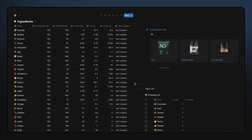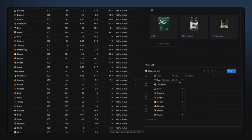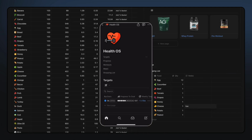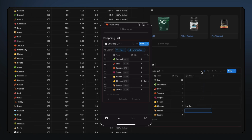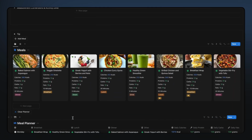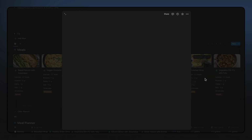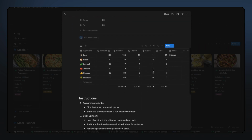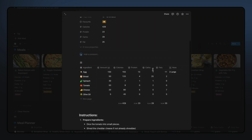Another great way to improve consistency with your diet is by creating a shopping list tailored to your needs. Using the ingredients database, you can select each food item, add quantities or personalized notes, and organize everything in one place. When you're at the store, simply pull up the list on your phone and check off items as you go. This not only ensures you stick to your plan, but also saves time and reduces the likelihood of impulsive purchases. And you can create any meal, drink, or snack from these ingredients, and the total calories and macros will automatically be calculated for you.